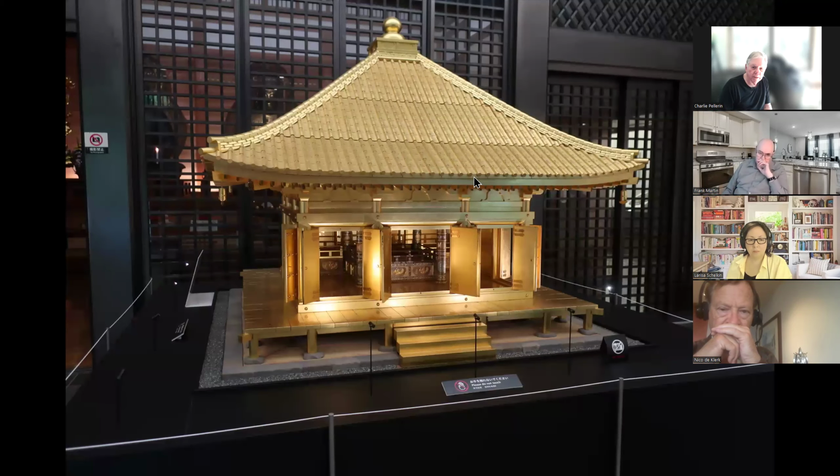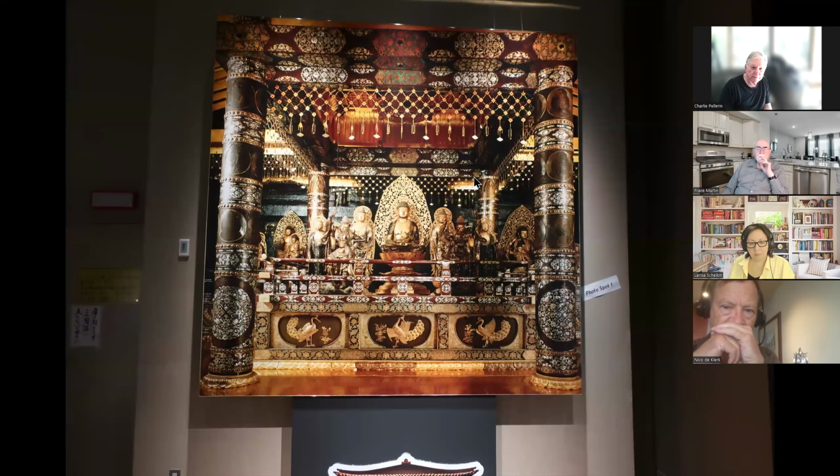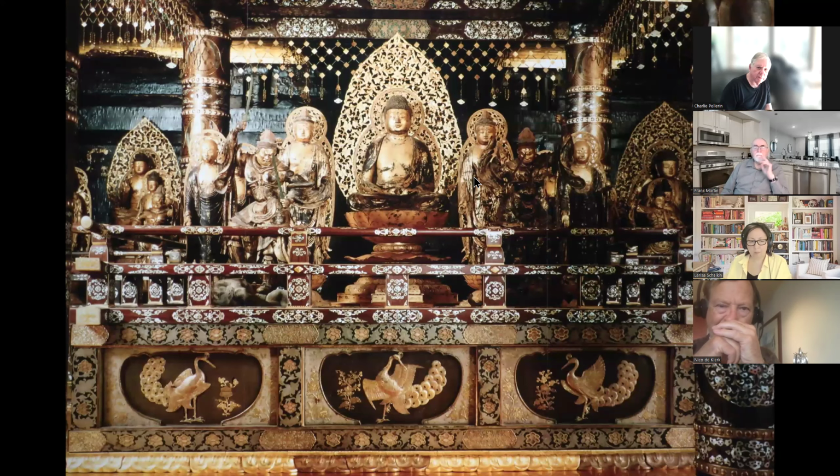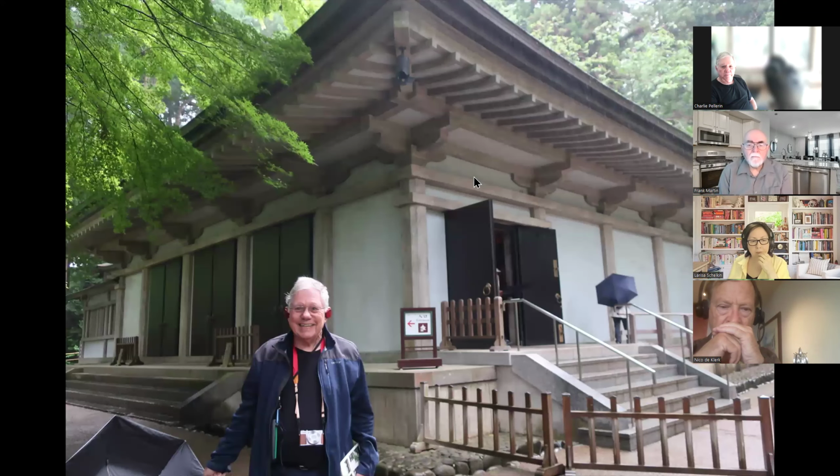This was a case where we're not allowed to take pictures and didn't know it, so we snapped one really quickly. This is the Golden Temple. This is a whole plane gilded in gold. In reality, it's just mind-blowing. And the interior had these giant Buddhas. I have to admit, I was impressed. These towered over you, and they're gold leaf on them, but you couldn't take photos.